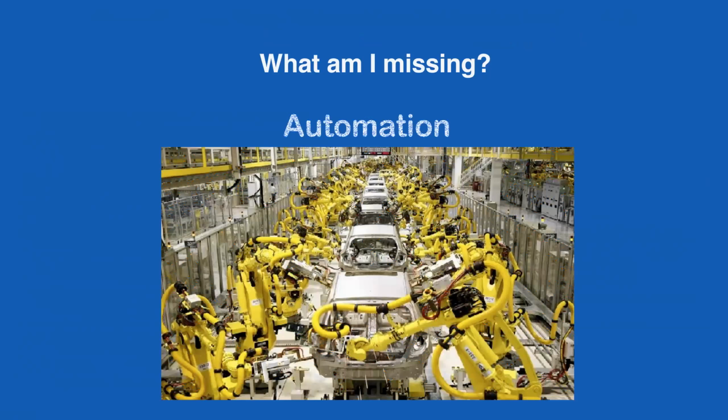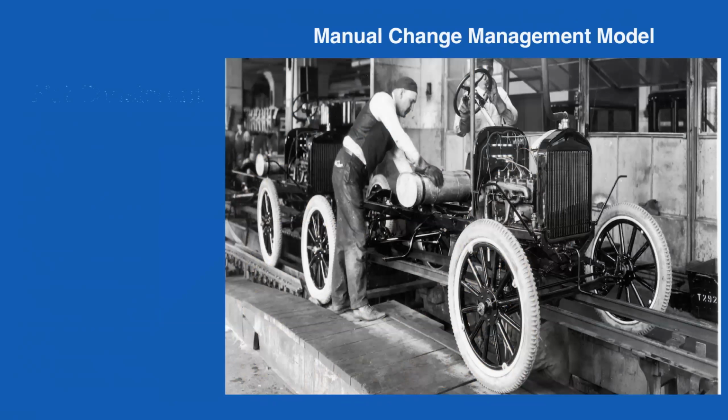We're missing automation. You could have the best processes in place, the best checklist of tasks to do, but you're still introducing human error, human intervention. And as we know, anytime you introduce human intervention, it's bound to have some errors associated with it. So the last thing is, automation is the big piece that's missing.